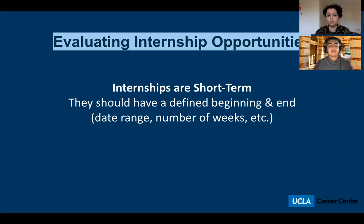So they should have some sort of a defined beginning and end. This can be a date range, it can be a number of weeks, etc. Especially if you're looking to couple doing an internship with internship course credit, there are some specific requirements around how long it is. But especially post-COVID, we've seen a big shift in the spectrum of the duration of internships. I've heard of everything as short as 4 weeks, and as long as a year or longer.